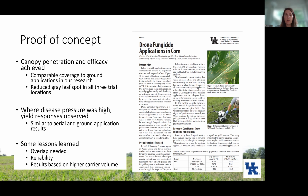So we're still learning about this. Stay tuned. We still have some work to do, but I think we were able to show that this is another application method that farmers can use to apply fungicides in corn.